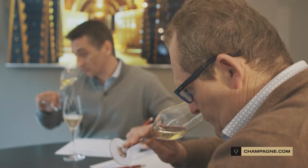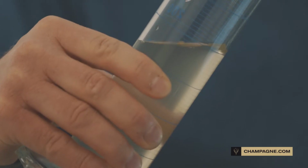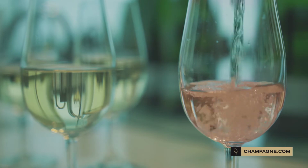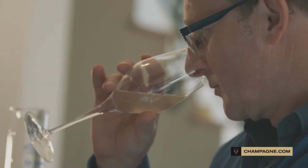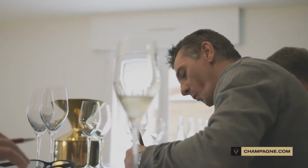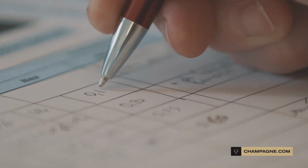It is at the blending stage that the cellar master must decide what type of wine to create: a non-vintage wine incorporating reserve wines from previous harvests, or a vintage wine which captures the unique style of a particular year. They may also opt for a blended rosé containing a proportion of red wine, or a blanc de blanc made only from white grapes, or a blanc de noir made only from black grapes. Or they may opt for a single cru or single vineyard champagne.